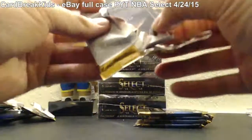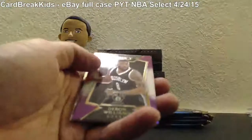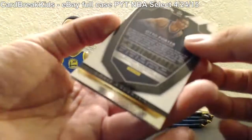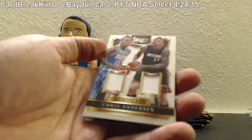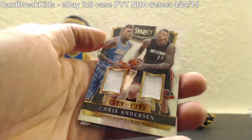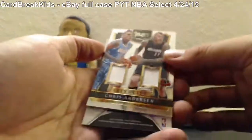Alright, that is called a courtside apparently. We have an auto. Nick Young. Darren Williams. For the Denver Nuggets and Miami Heat. They probably just use the same jersey. Oh, no, different texture, I guess. Birdman and Birdman. Denver Nuggets, Miami Heat. More randomizing after this. Darren Williams.